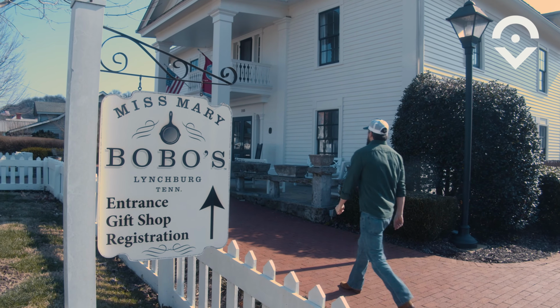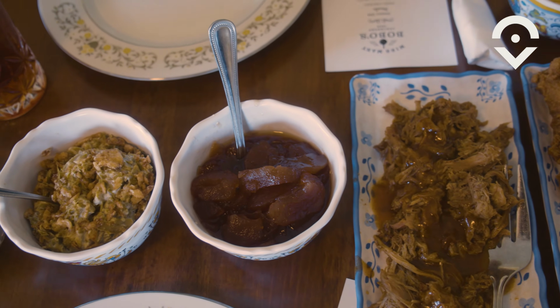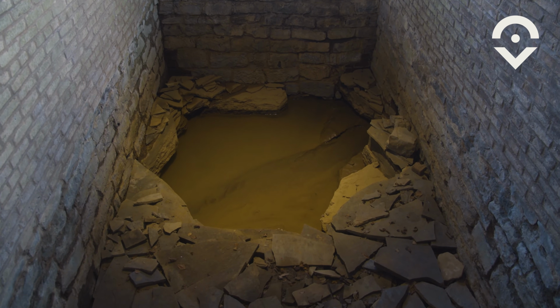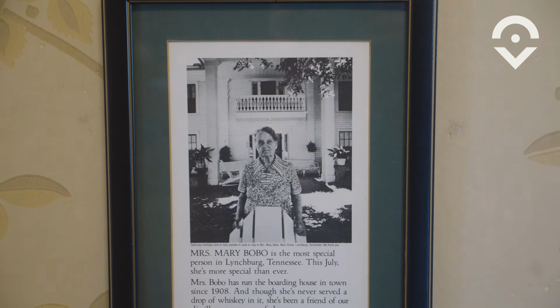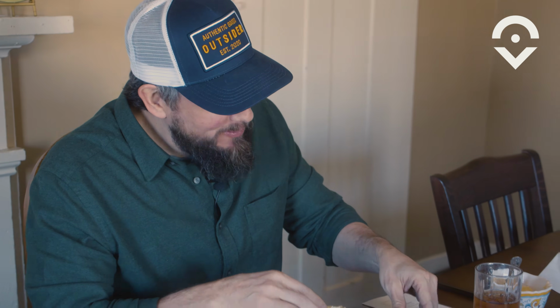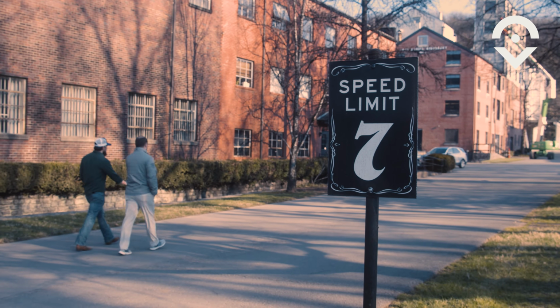We are sitting down at Miss Mary Bobo's in Lynchburg, Tennessee, about to have our fried chicken, some pork roast, fried okra, some apples, some mashed potatoes. Cool thing about this, it was built on top of a spring in the 1820s, renovated in the 1850s, so it's been a staple of Lynchburg for a very long time. It's good stuff.